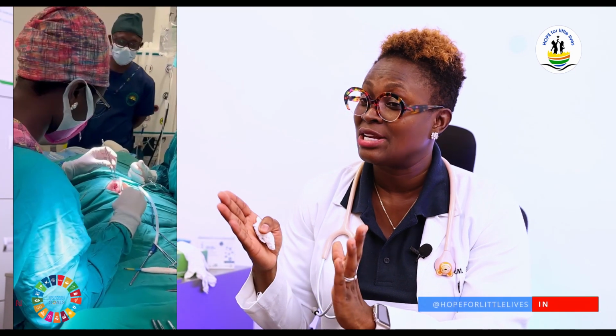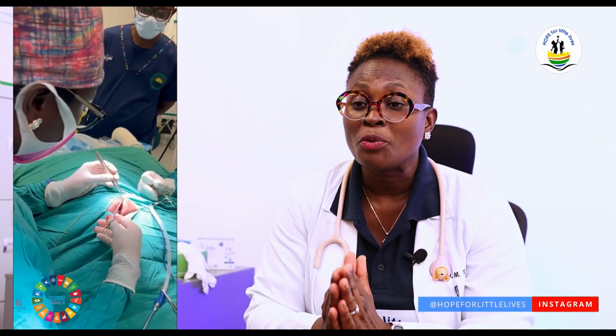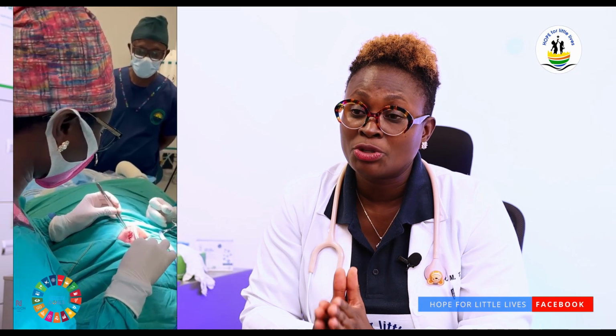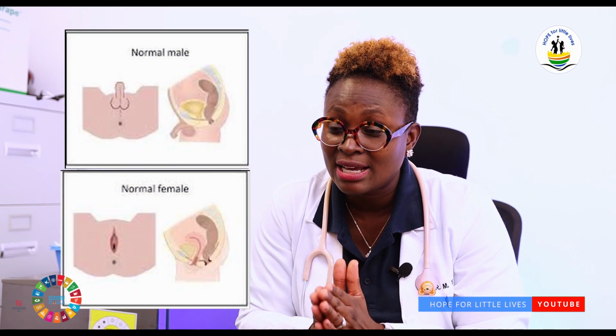So initially we fix a nice anus. You can see in the picture being shown on the screen that this was a child who was born with no anal opening, and this is the procedure. We went to theater, we created the anal opening, and voila, this child has a new anal opening. So the take-home message is, whenever your child is born, you want to examine the child. Even if the child is examined in hospital, you also want to look at the baby from head to toe. Does this child have an anus?